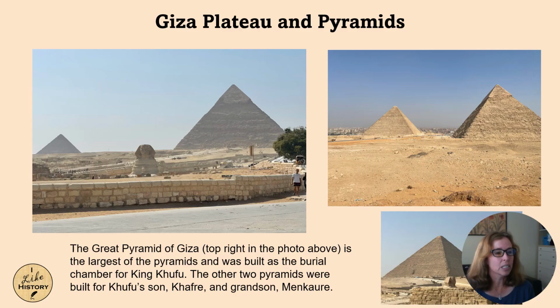We're going to start here with the Giza Plateau and the pyramids. The Giza Plateau is near Cairo, and the pyramids were burial tombs for the kings and the pharaohs. The Great Pyramid, the largest of the three pyramids on the Giza Plateau, was built for King Khufu, and the other two are built for his son and grandson, respectively.